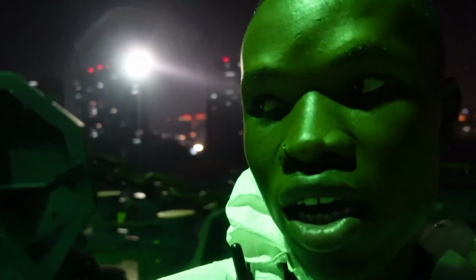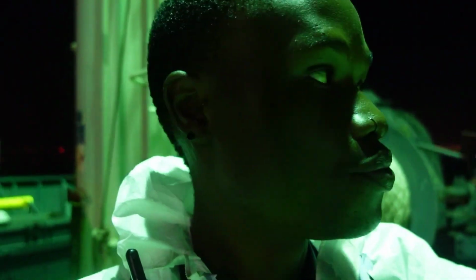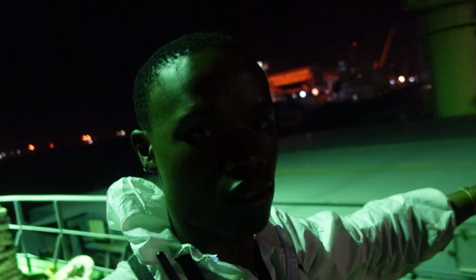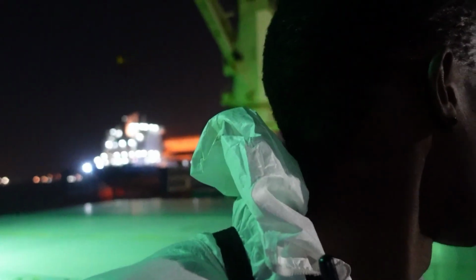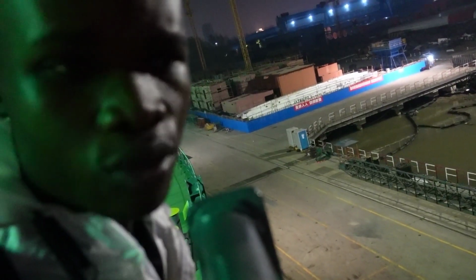They've already stopped cargo operations, so you can see on my right there's no more cargo operations. This is our ship, the starboard side of our ship. That's the berth. The stevedore doors are already down.